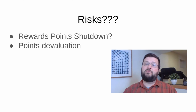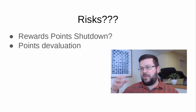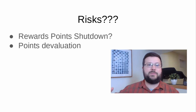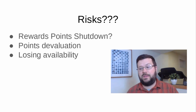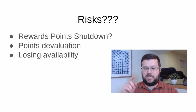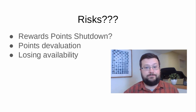I also thought to myself, point devaluation is a risk. So let's say in the course of booking, canceling, and by the time you're ready to make the purchase you actually intend to make, they raise the points by 5,000, and then your points have effectively been devalued. So that could happen. There's also the losing availability. By the time I risk the Staybridge Suites, cancel twice, book the IHG, cancel, maybe 3 or 4 days, that Holiday Inn in Galesburg, Illinois that I really wanted to book might be completely sold out.